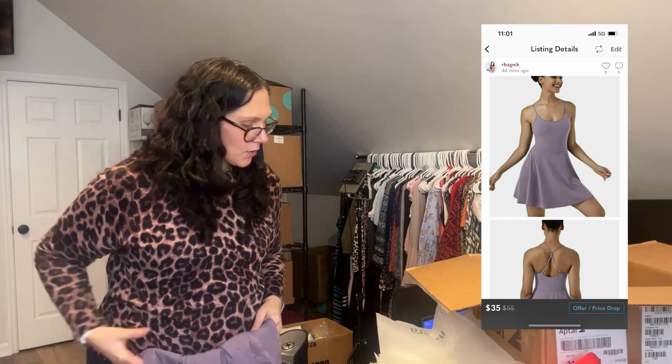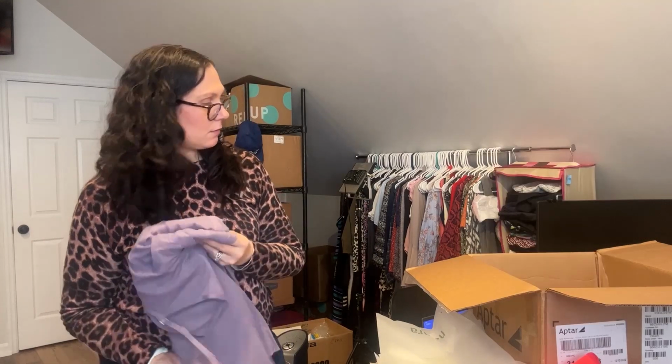Okay, so let me just count, make sure there's 20. Okay, so 20 pieces exactly. As described, I was expecting 20 dresses, all new with tag. That's exactly what I got. Like I said, I like the variety of sizes and colors, different styles. So this one should be fun to list. So I'm going to get to work.